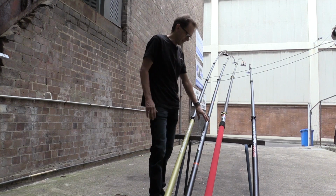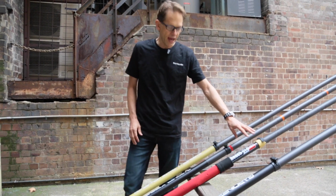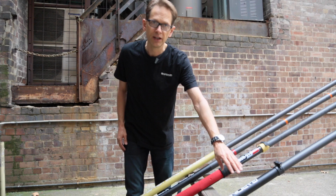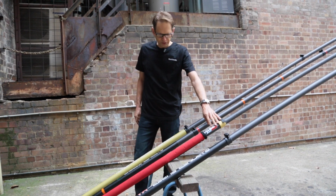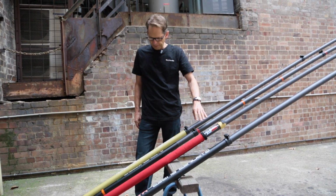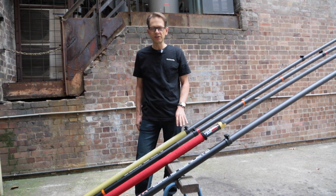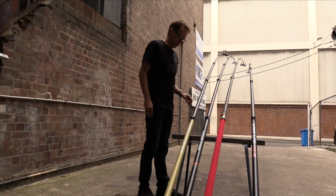Next to it we have the Gardiner Xtreme, the world's lightest telescopic pole. Next to it we have the Reach-iT Pro, 40 foot. And then we have the fantastic value Gardiner SuperMax 45. So the Reach-iT Pro is a 40-foot pole, and the Gardiner Xtreme and the Gardiner Ultimate are 47-foot poles, whereas the Gardiner SuperMax is a 45-foot pole.